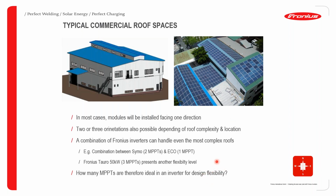This therefore also begs the question, how many MPPTs are ideal in an inverter for design flexibility? We have seen a lot of inverters in the market that are talking about having even 12 MPPTs in one inverter. So this is a discussion that we can have in a different training. But of course, there are pros and cons of having so many MPPTs in one inverter. And also look at, can one MPPT or 2 MPPTs in one inverter do an equally good job as an inverter that has so many embedded MPPTs?